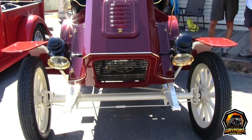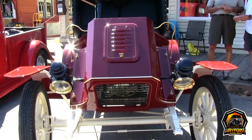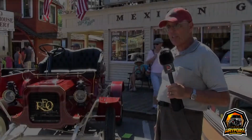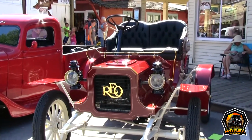This was strictly a hobby. The wife and I were in the office supply business for 35 years, and when we retired to Arizona, I needed something to keep me busy, and I tore her honey-do list up and went to work building this car. This is a replica build of a 1905 Rio.